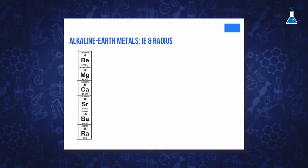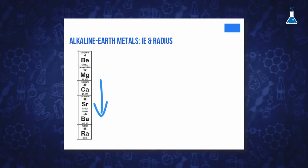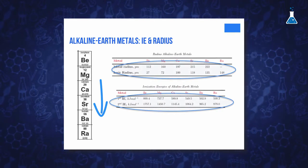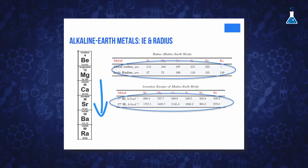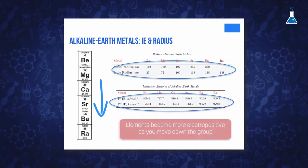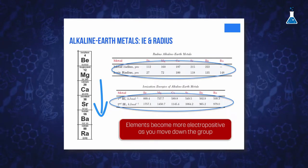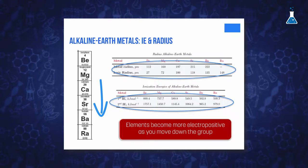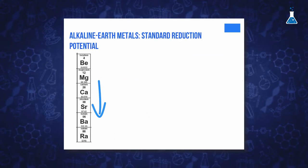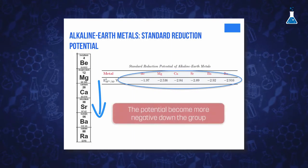We can also predict some trends along the group in the same way that we did with the alkaline metals, mostly related with the increase of the size as we move down in the group. A large size implies a lower ionization energy value, and indeed, the ionization energies of the elements decrease down the group as the radii increase. Therefore, the elements become more electropositive, and they increase their tendency to lose 2 electrons and to form 2+ ions as we move down in the group. That is reflected in the standard potentials for M2+/M couples, which become more negative down the group.